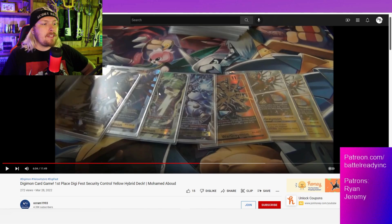Couple shines. We see the Kazuchimon for that recovery, that clutch recovery. A Dynasmon for when you just need to stall out for some longer games. And then a War Greymon for going really aggro, getting those double swings in with the Rise Greymon giving it security attack +1. Very nasty combo for sure.